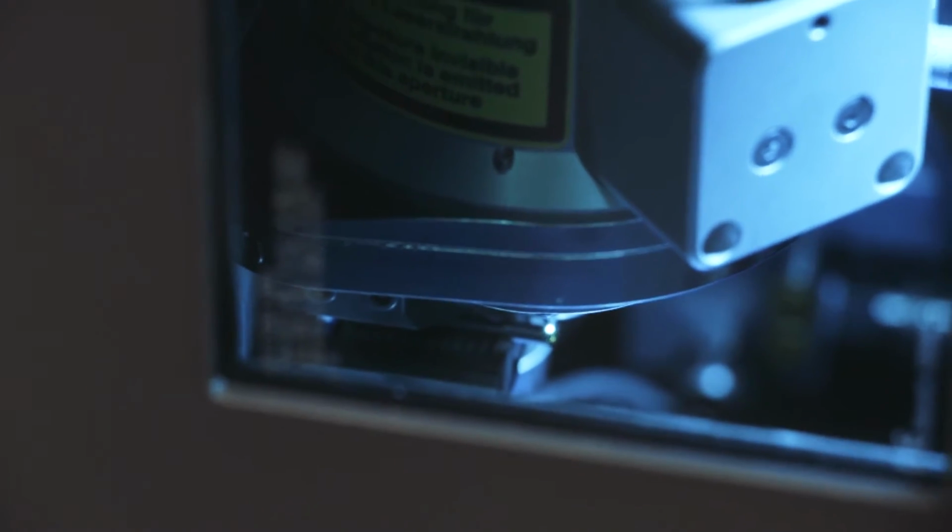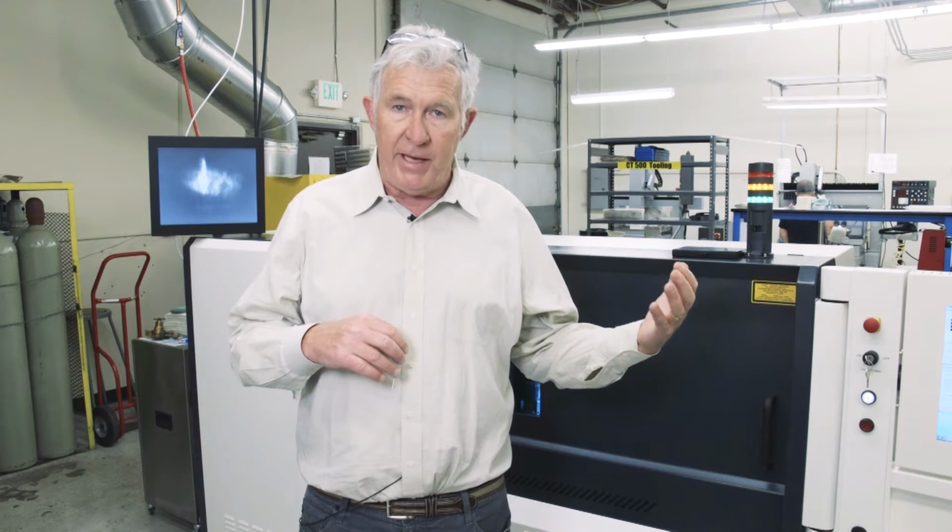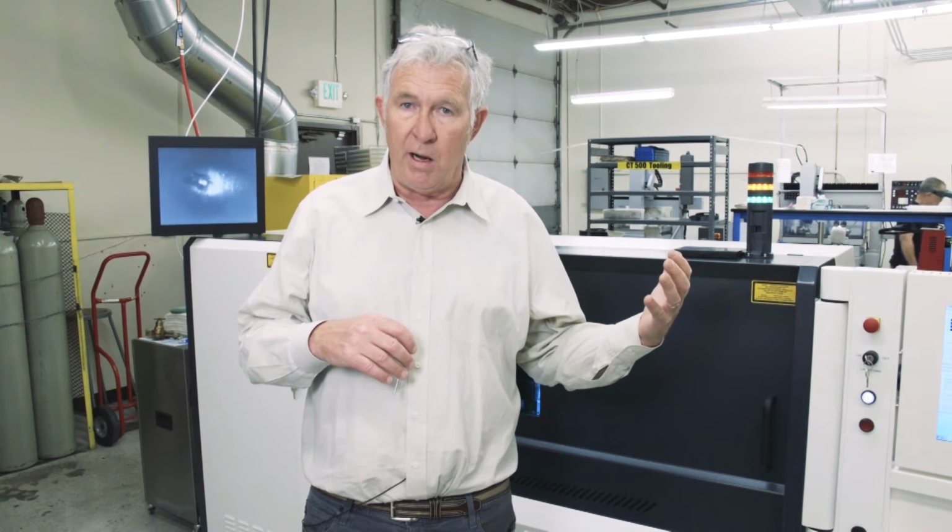So this truly represents the state-of-the-art of laser tube cutting here in 2016, and we were very excited to make this acquisition and addition to our equipment list.